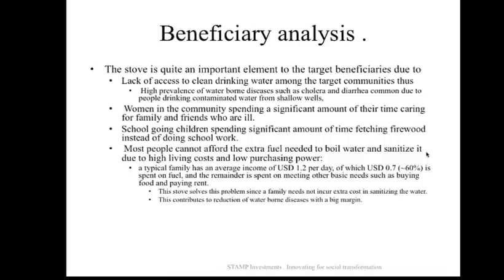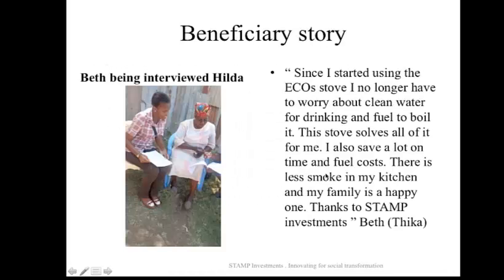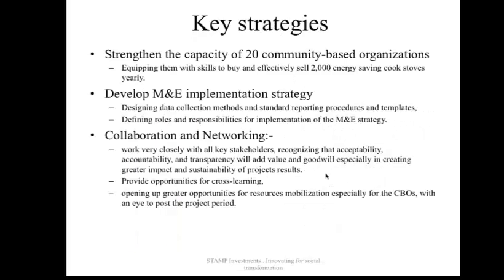The next slide is about a beneficiary story. This is a lady who started using the stove in the year 2013, and you can see what she has said. Because of the benefits she has seen with the stove, a less smoky kitchen and being able to get hot drinking water for her family without incurring costs, she has been able to bring even other women on board so that they are able to test this stove. The next slide is on the key strategies of STAMP.